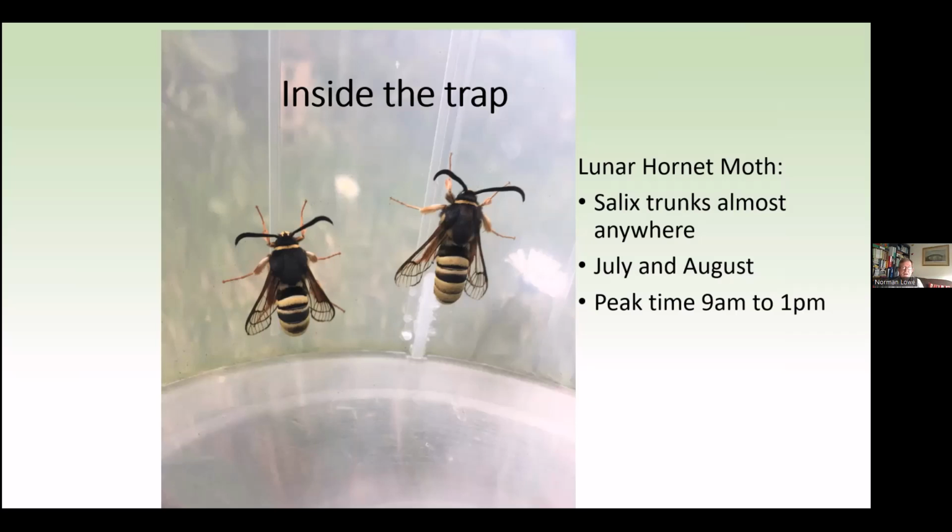So you really got to try to put your lure out in the morning. And if you're lucky, and there's some decent salix trunks about, and you put your lure out in the morning, on a hot, sunny morning, lo and behold, you might have that sight to see.